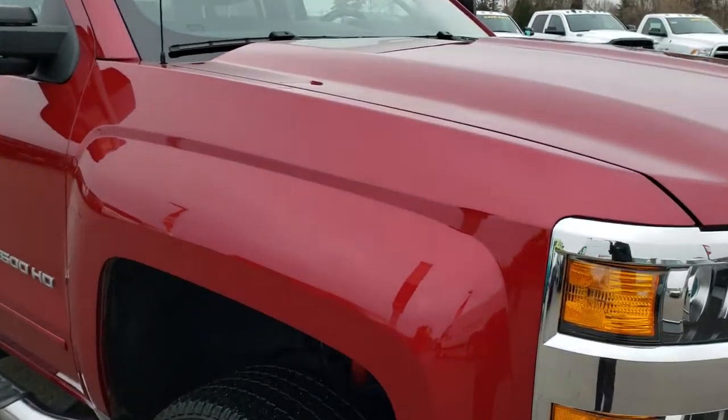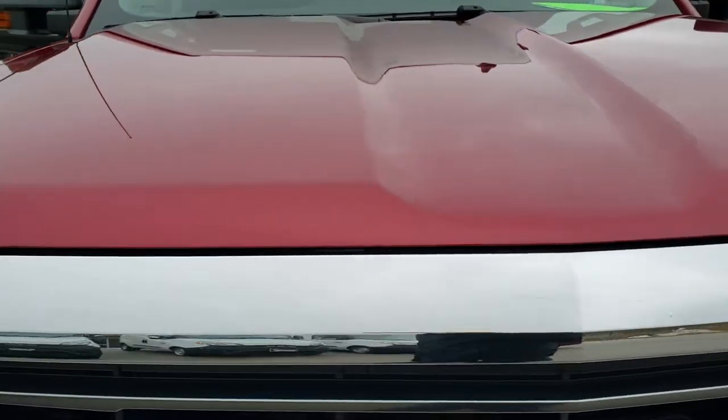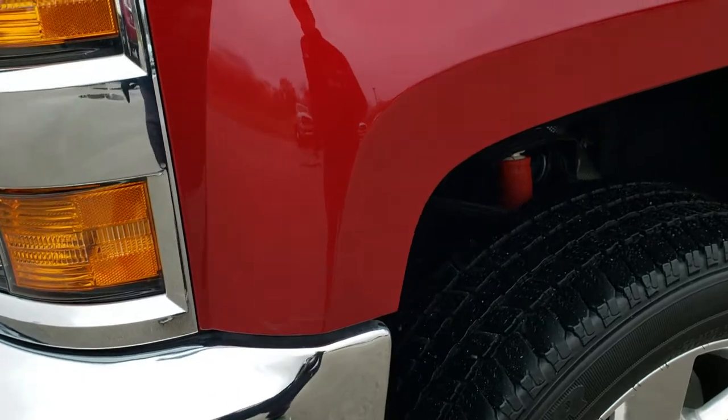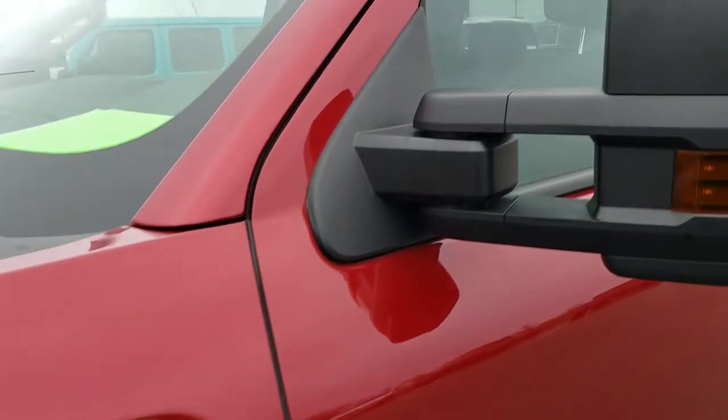This truck has the 6-liter V8 motor and has been fully safetied and inspected by our state of Wisconsin mandated inspection. Has a fresh oil and filter change. All the fluids have been checked and topped off, and this truck is 100% ready to go. Cajun Red Tintcoat is the color.